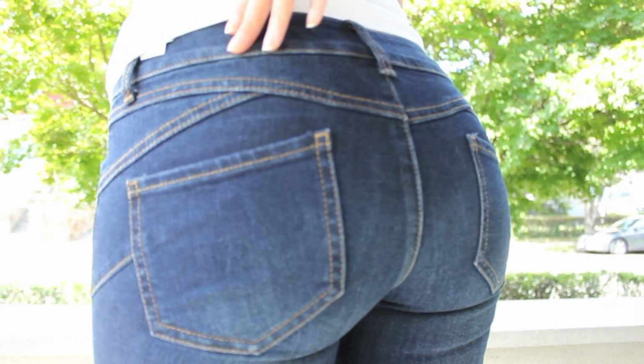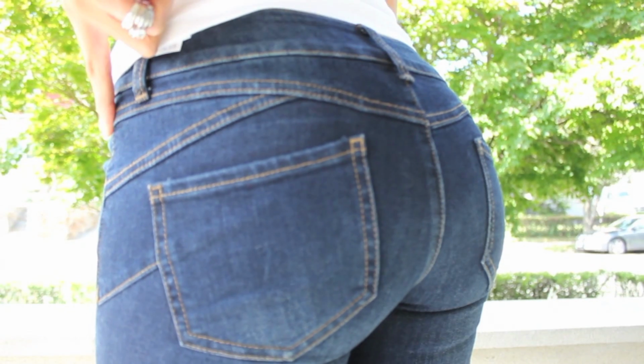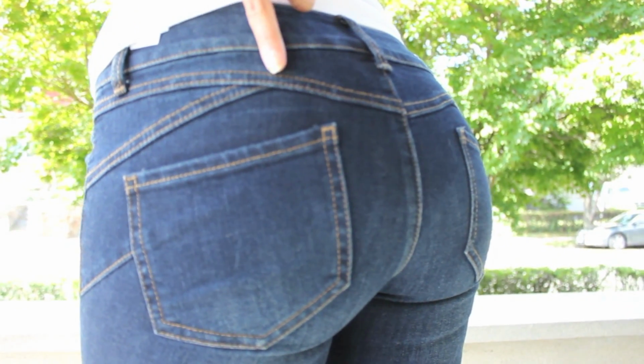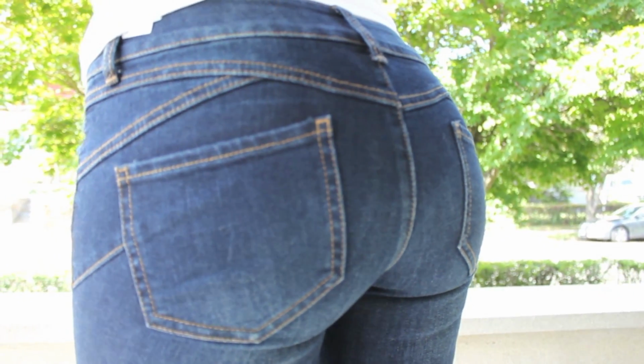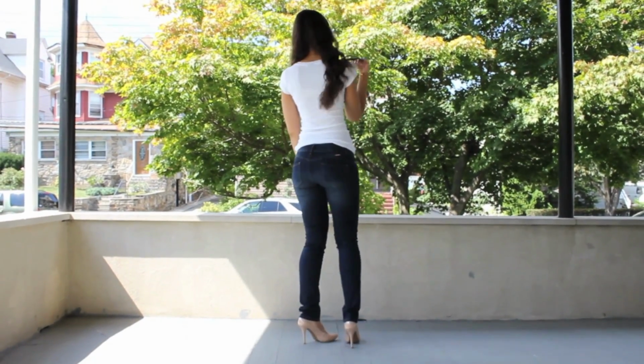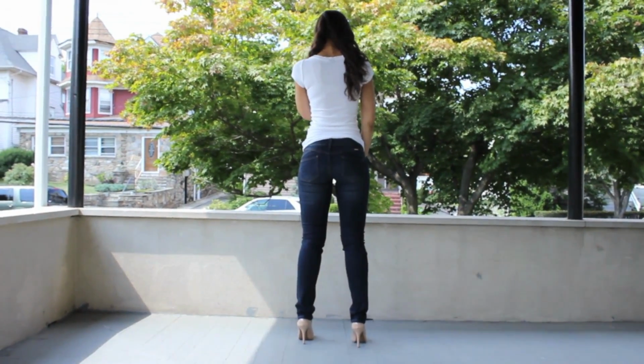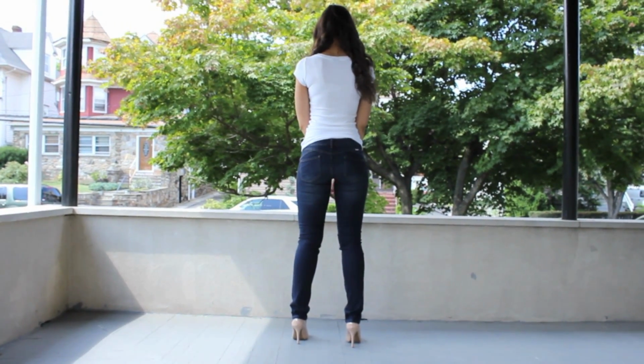The fact that the pockets are further away, slantly positioned, adds a bit of width, which is contoured by the small seam above the pocket extending upward, which creates a bubble effect. This is a great option for those of you that are also apple and rectangular shapes if you want to create that more bubble and voluminous lifted tush area.